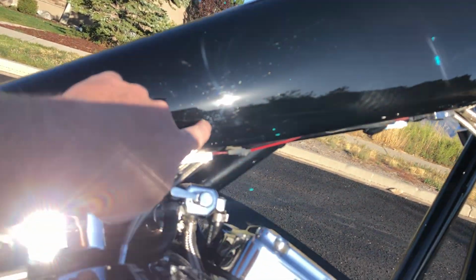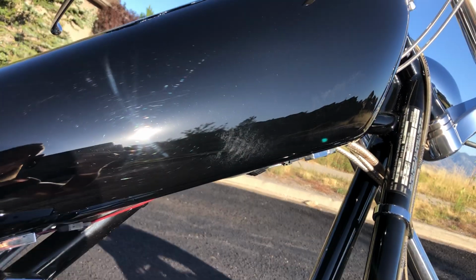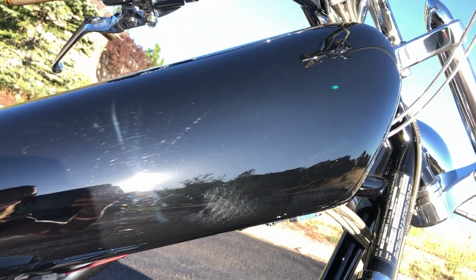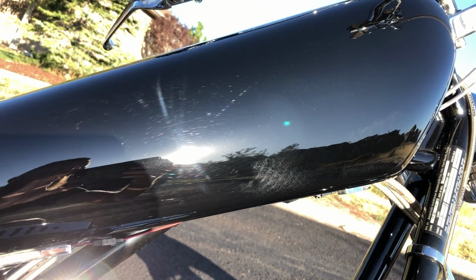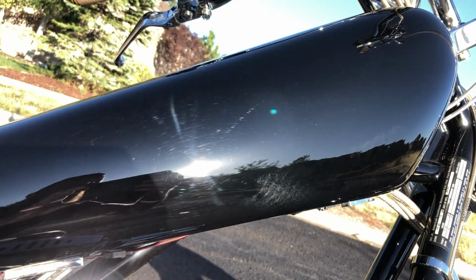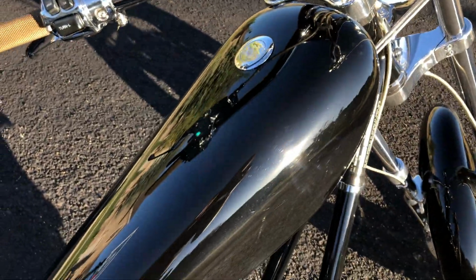You've got a little bit of scuffing there as well. Let's see if we can get that to focus. So I'm assuming whoever was on the motorcycle before was tall, and that may have been from his legs coming up while riding the motorcycle. Nothing crazy, but again, I just want to make sure you know exactly what you're getting.